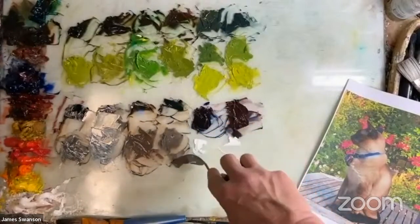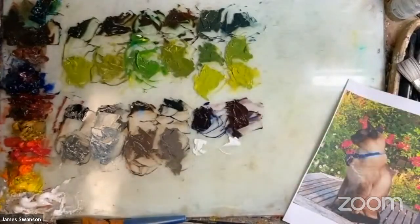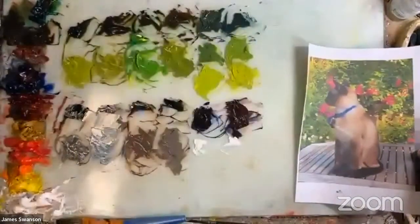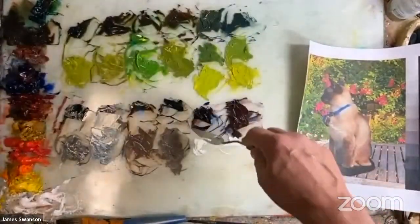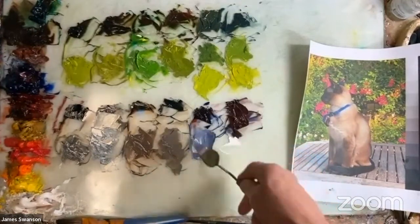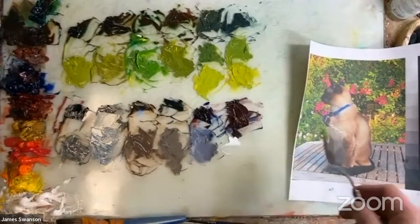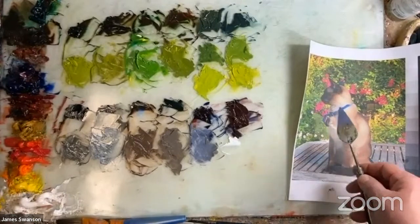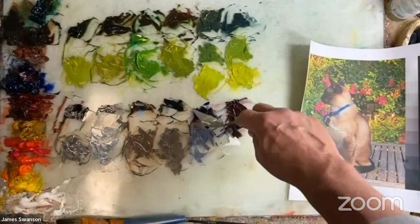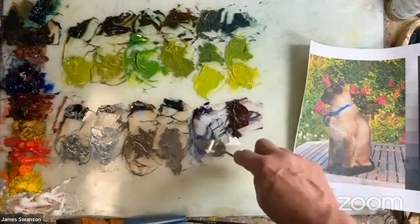Because I will probably need to make these colors bigger to get these other ranges of color on the cat. Oxide red and blue. Yes, on the blue side, value wise, just not doing too much in here. But like I said, it will do the table. So I'm definitely going to make a little bit bigger pile of this.